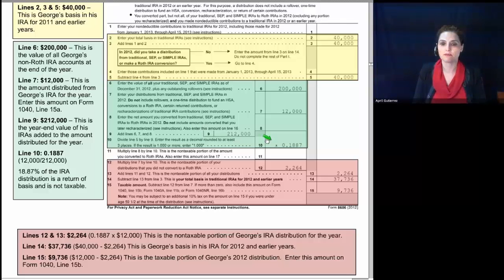you get 18.87%, or decimal .1887. Essentially what that means is that 18.87% of the IRA distribution that George took for the year is nontaxable. And so the very next step is to multiply line 10 by line 7. And when you do that, you get $2,264.